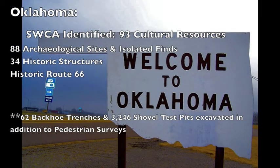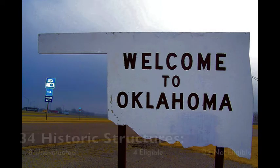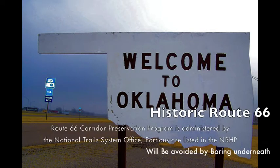Oklahoma had 93 cultural resources identified, including 88 archaeological sites and isolated finds, 34 historic structures, and historic Route 66. In addition to pedestrian surveys, 62 backhoe trenches and 3,246 STPs were excavated to help identify and evaluate the sites. Historic Route 66, with portions listed on the National Register, is monitored under the Route 66 Corridor Preservation Program that is administered by the National Trails System Office and will be avoided by boring underneath it.